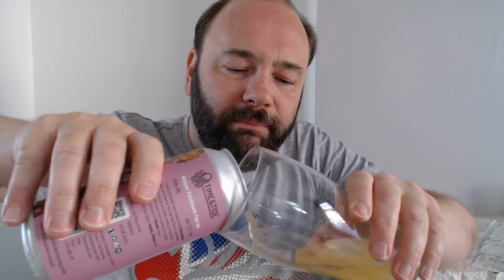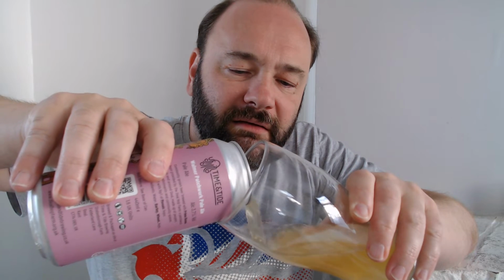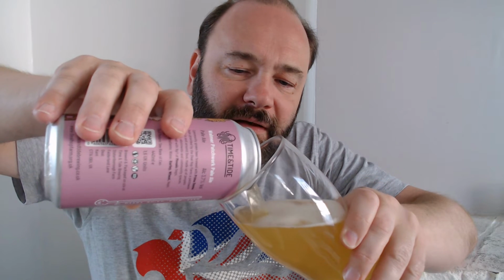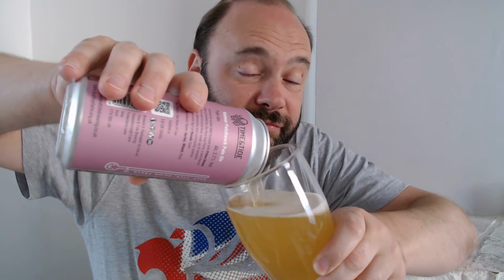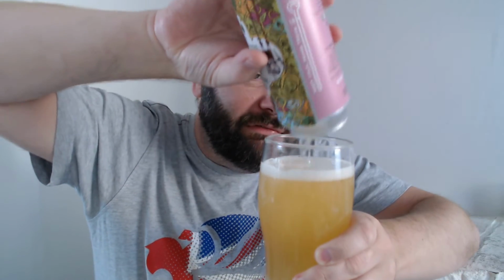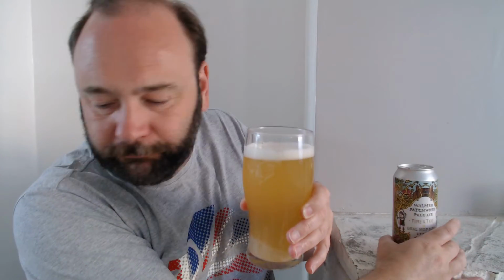The only downside to this beer is it's 3.7. My goodness. So I believe this has some malted wheat in there, in addition to the barley. It doesn't have oats in, so it will have that lovely smooth mouthfeel, which I'm kind of craving at the moment. There we go. It's a lovely can.